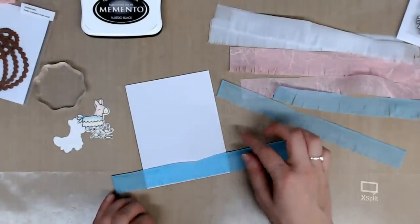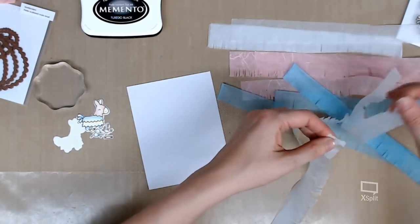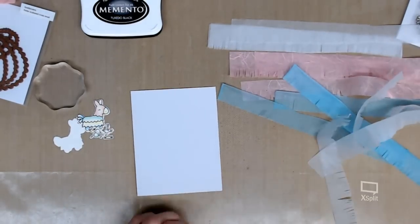Okay, let's see what we can do here. I think I'll do white at the top and the bottom, and don't rip it, Lesley. And I'm going to yours.